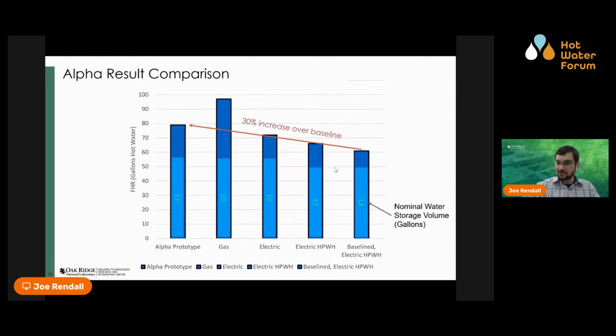Finally, the results you've been waiting for. Shown here is the alpha prototype compared to typical in-class hot water heaters. There's a gas electric, a typical electric heat pump water heater, and then the baseline electric heat pump water heater, which was one we were developing for a different purpose, but was suited well for the testing that we did.